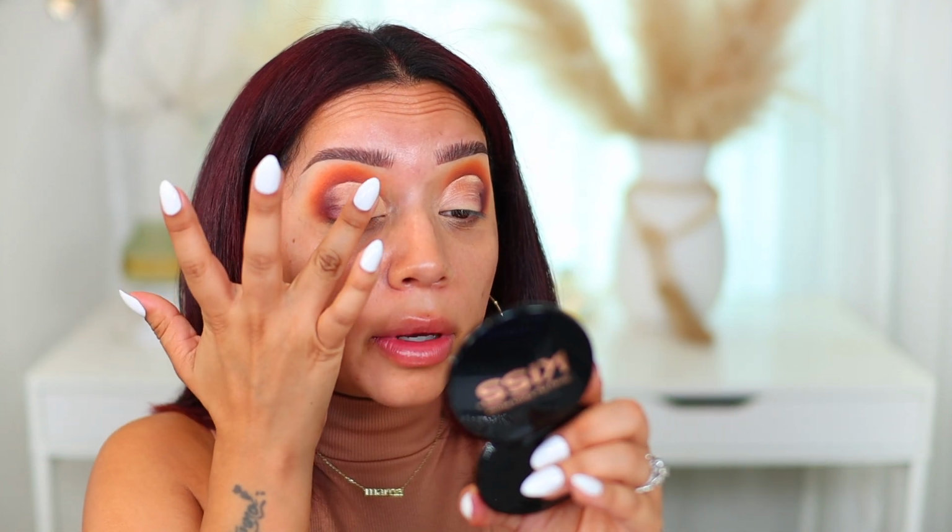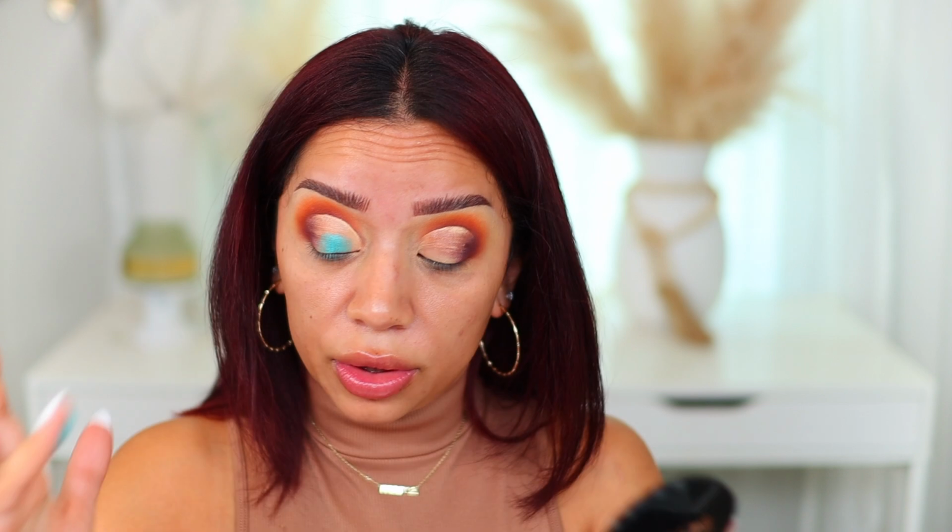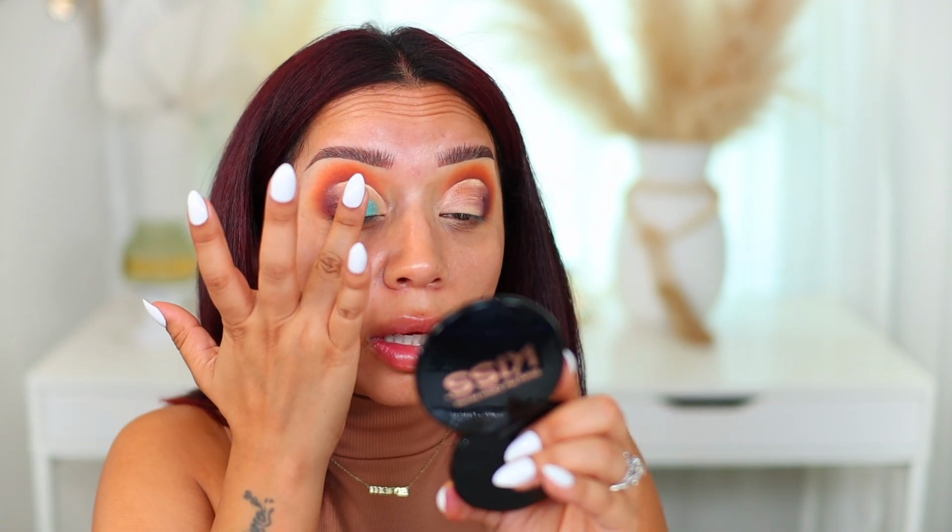I'm going to tap it in. Oh yeah. Juvia's Place, you do not disappoint me when it comes to your shadows. Honestly, with anything.